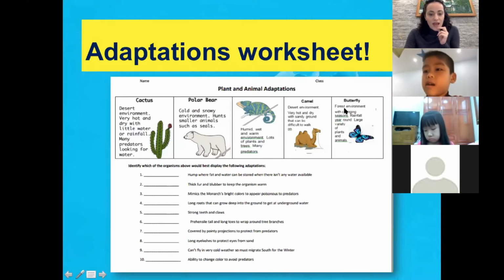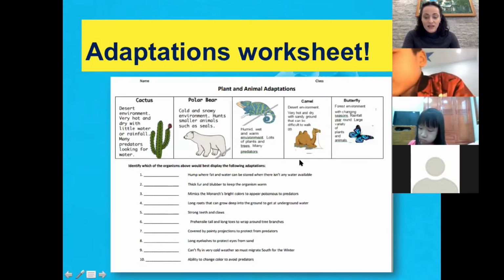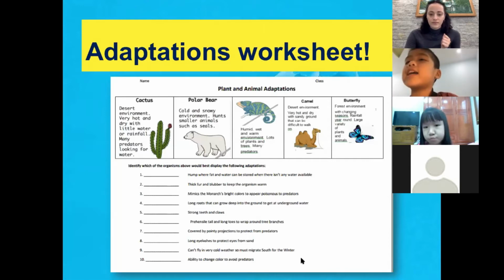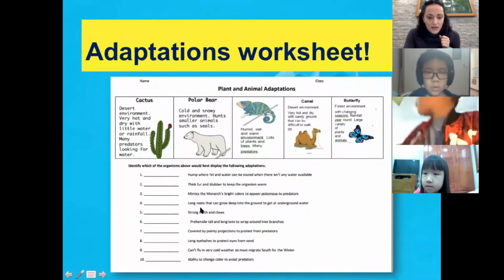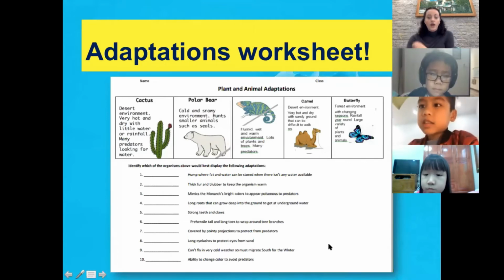Great. Number 3, mimics, which means it copies, it looks the same, mimics the monarch's bright colors to appear poisonous to predators. Ready? Excellent job. Thank you, Michael and Emma especially, for being really loud. Number 4, long roots that can grow deep into the ground to get underground water.